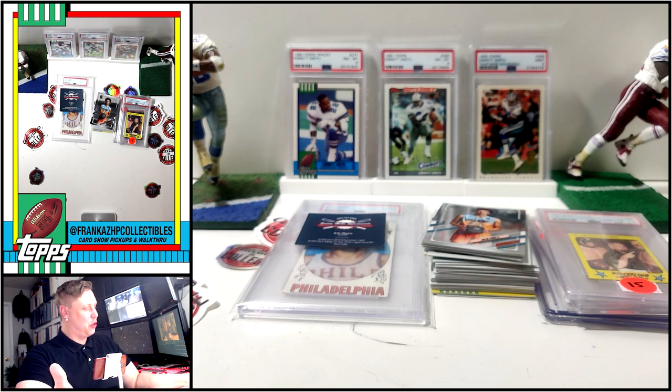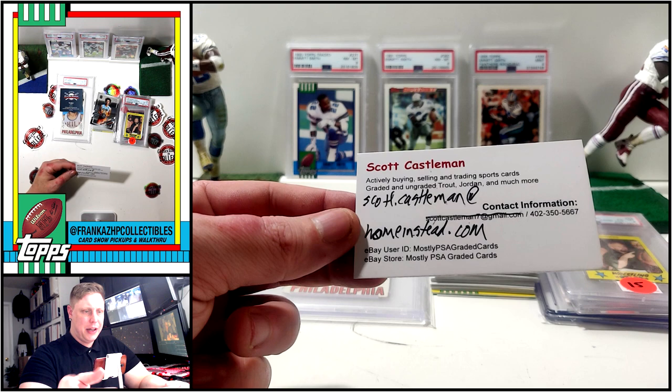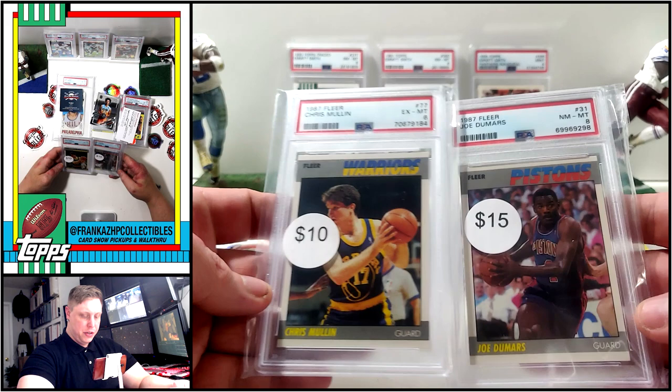All right, next up, Scott Castleman. I previously bought some stuff from him and showed it on a video. I think it was probably about a year ago at the Collectibles on College Tempe show, and he sold me a Scottie Pippen 88-89 Fleer for like $10. I got two cards from him. He cut me a deal on these. I think I got both for 20.